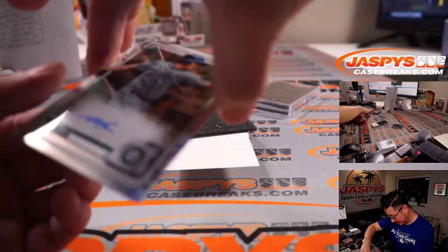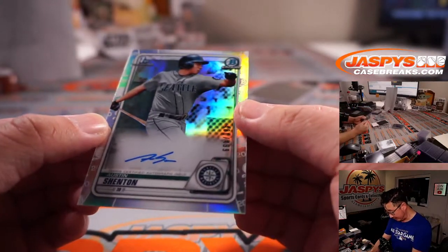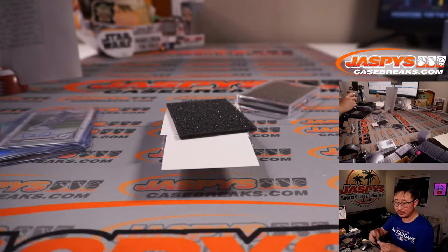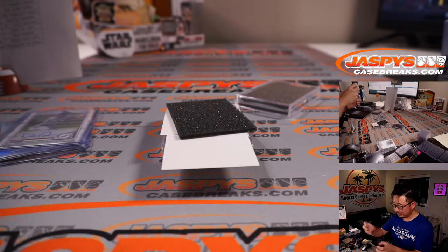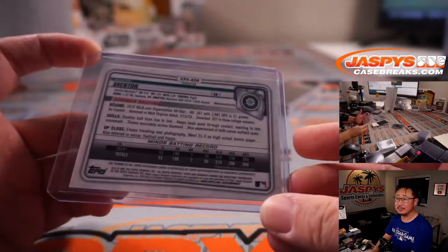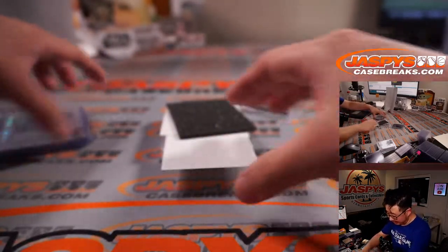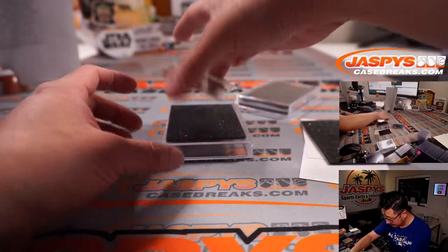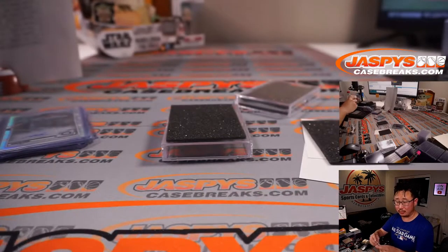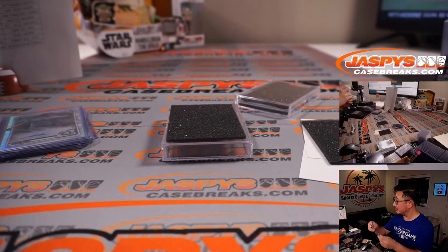There it is. There's Austin Shenton again. 480 out of 499. Mariners. Daniel with the M's. Yeah, we did talk about that earlier today. That was crazy. And there's Eric Miller for the Phillies. That's going to go to Michael Craig. Got randomized the Phillies.